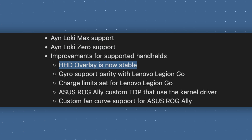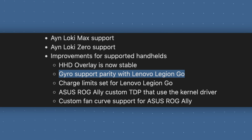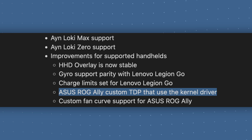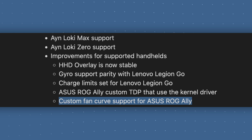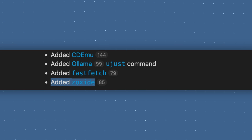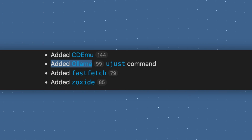They've done improvements for supported handhelds, like the HHD overlay is now stable. The gyro support parity for Lenovo Legion Go. Charge limits set for Lenovo Legion Go as well. And the Asus ROG Ally custom TDP that uses the kernel driver has been added, as well as custom fan curve support for the Asus ROG Ally. They've also added CDEMU, Fast Fetch, Zoxide, and Ollama. I think that's what it is, Ollama.